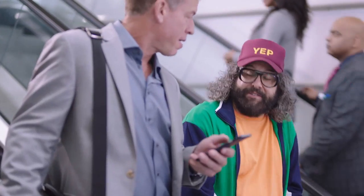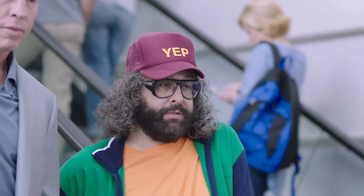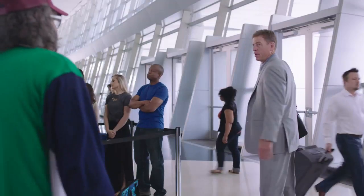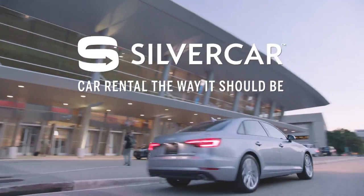Renting a car, huh? Me too. I like to get on a big line, check in at the counter, fill out some paperwork, and just take off. Hey, line's over here, my friend. Not for me, pal. I'm with Silver Car. Silver Car. Car rental the way it should be.